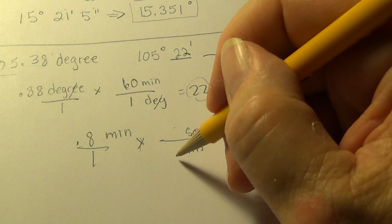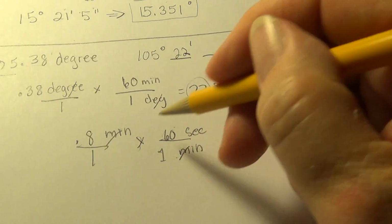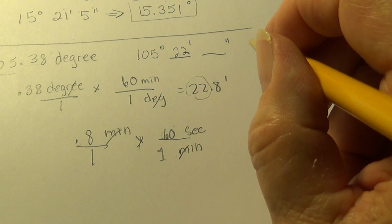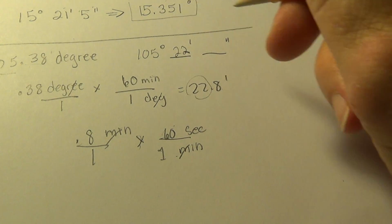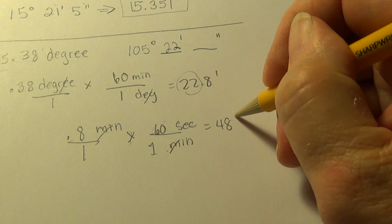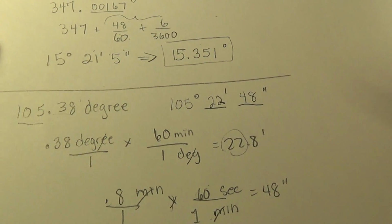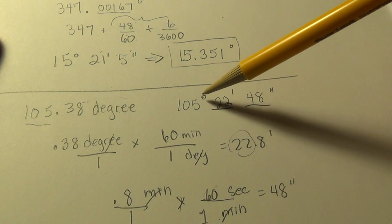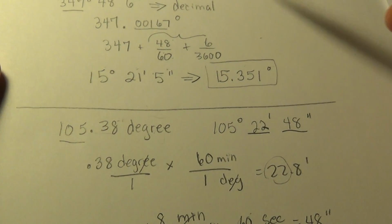So how many seconds are in 1 minute? 1 minute is 60 seconds. So minutes disappears, and I have 0.8 times 60, which gives me 48. So we get 48, and that is in seconds. So I'm going to go back up and put that in my seconds. Putting it all together, 105.38 degrees, which is in decimal form, is the same as 105 degrees, 22 minutes, and 48 seconds. Alright, we've been playing the game I try one, you try one.